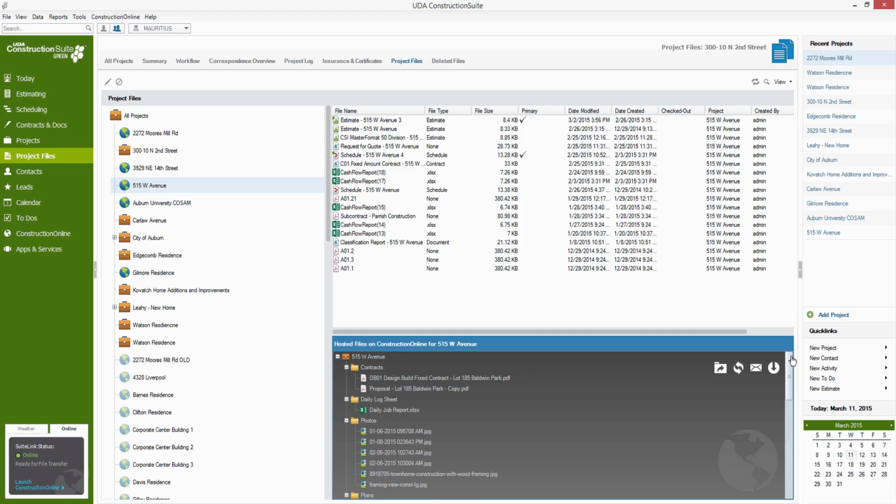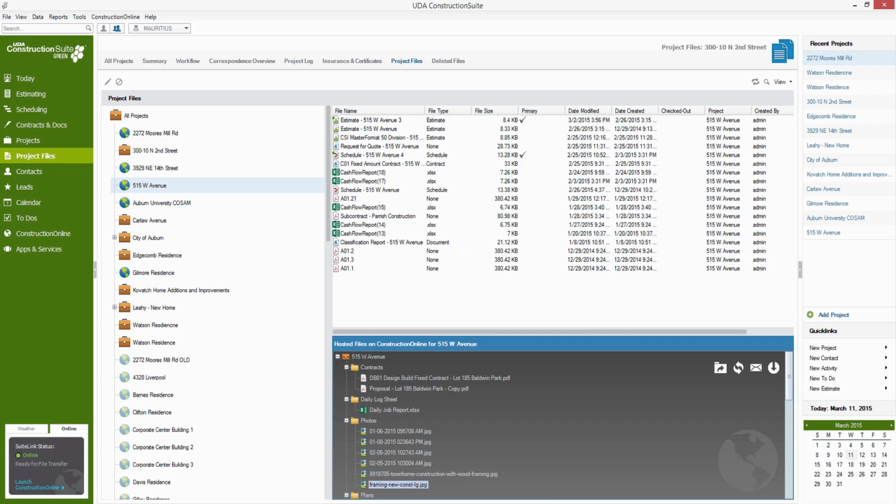So you can see right here in this bottom section that I've got all of the files showing on ConstructionOnline that have been uploaded by somebody online. So they can use that on-site photo app and actually take photos directly. You can see that I can pull them right up, double click, and it's going to pull that photo directly into view. So I don't even have to download it. It's all linked and in line with ConstructionSuite. So that's a nice way to do that as well.